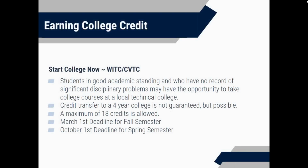Earning college credit another way is a program, Start College Now. That is through the technical colleges in Wisconsin, so mostly WITC in New Richmond and CVTC in River Falls for our students. If you're in good academic standing and don't have a huge record of significant disciplinary problems, then you may have the opportunity to take some of those courses. Credit transfer to a four-year college is not guaranteed, but definitely possible. That maximum 18 credits still applies. And the deadlines of March 1st and October 1st are the same for that. And again, Ms. Rosini would be your contact person for that program.